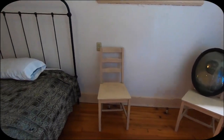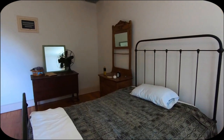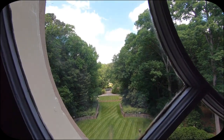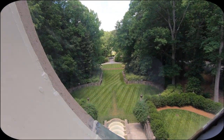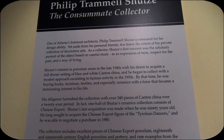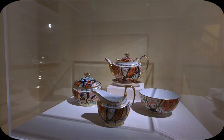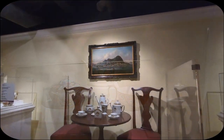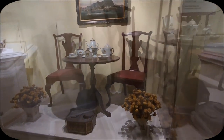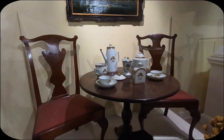The third floor attic area was divided into separate apartments to house servants. And through one of the windows, you can just catch a glimpse of the rear gardens. Going down from the top of the house all the way down to the basement, you will see a full display of Shutze's personal antique collection. Like I mentioned before, Shutze designed this house, and he was quite a passionate collector of antiques.